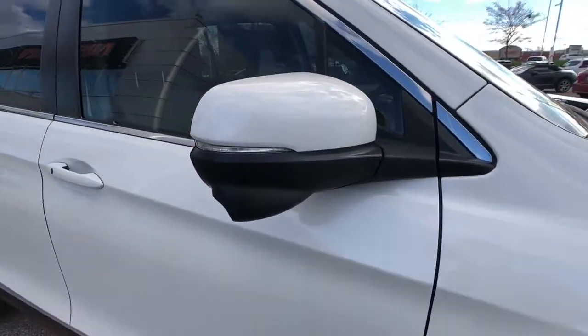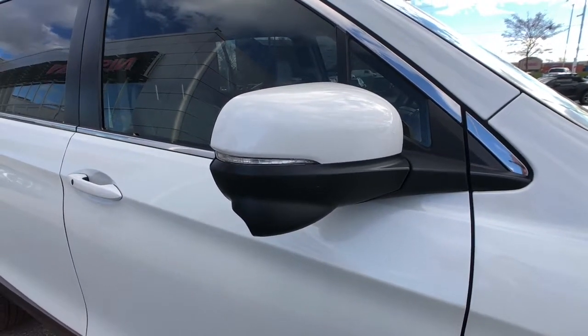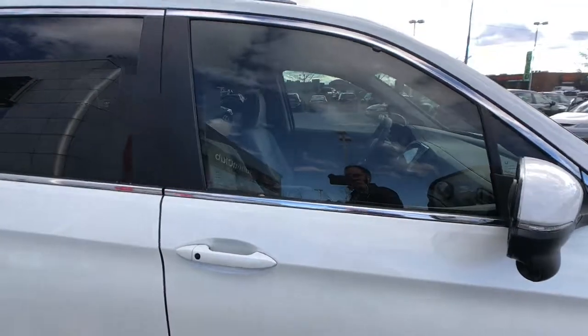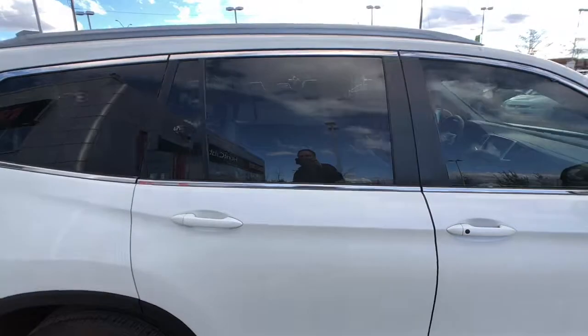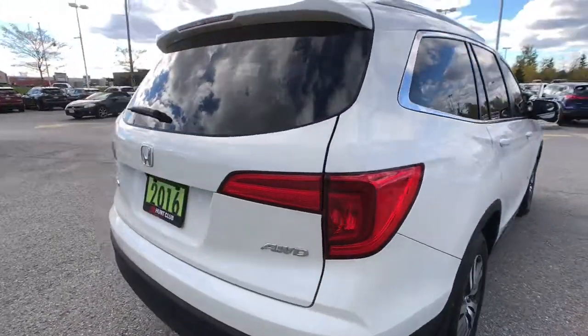And then right here, you'll notice that you have a blind spot camera built into your rear view mirror with that nice body colored accent mirror cap and that integrated turn signal. Intelligent keyless entry buttons right there on that door handle, and you can see rear passengers have privacy tint there for added comfort and privacy.